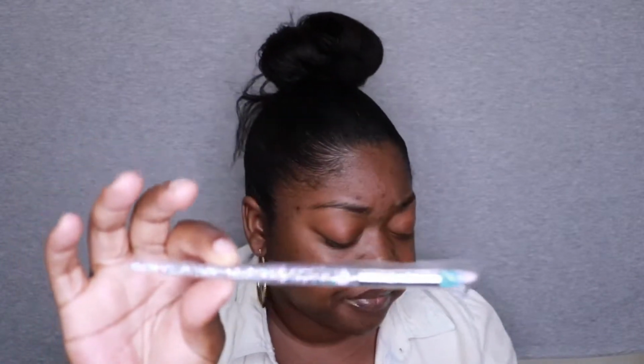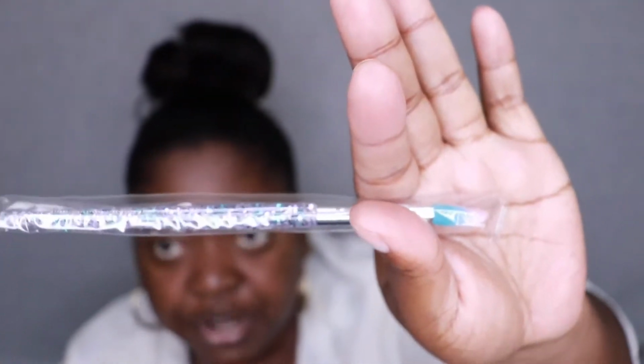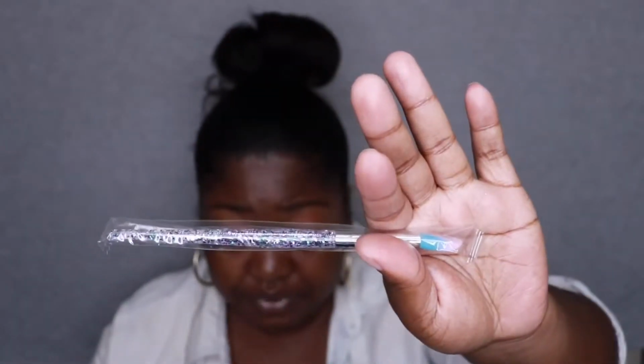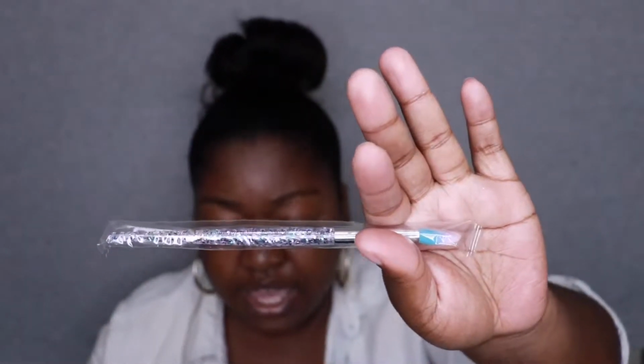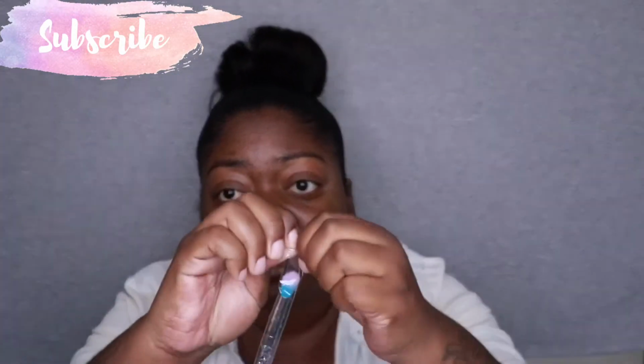So the first thing that I received that I can get out of here is a makeup brush, and this is the Miss Glam SS57 blending brush. And this is kind of cute. Let me open it for you guys. Ooh. Okay, so this is the brush.